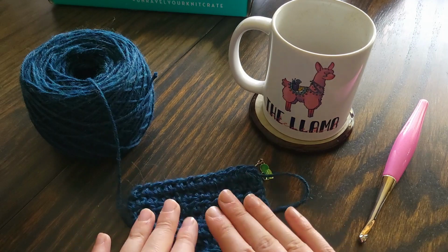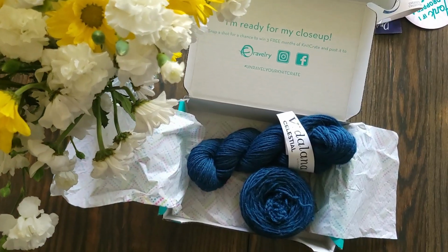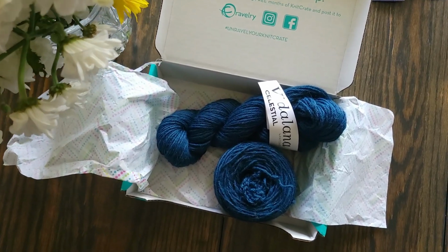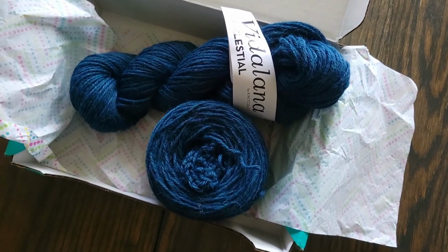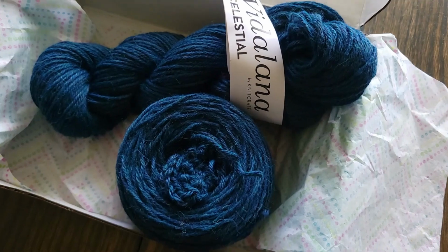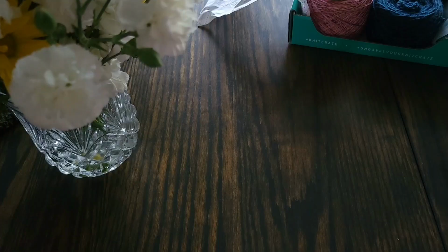Originally, I intended to stop the video here, but when I went for a walk that evening, guess what I found? 2 new packages of yarn. Let's talk about them. Yeah, I buy a lot of yarn sometimes.